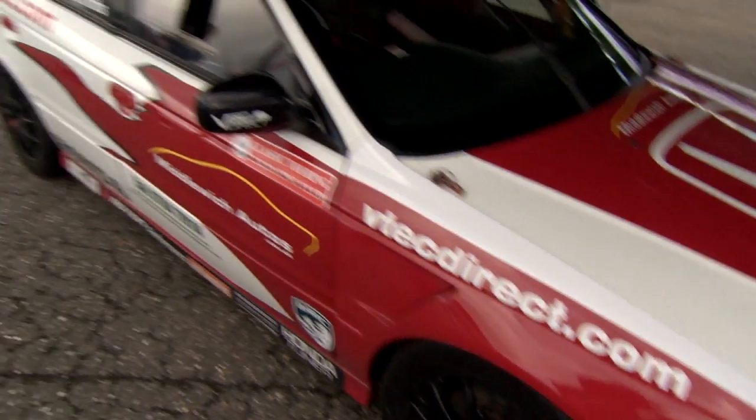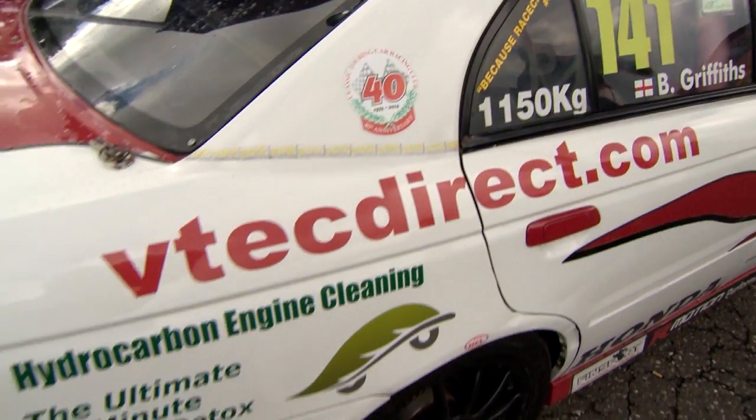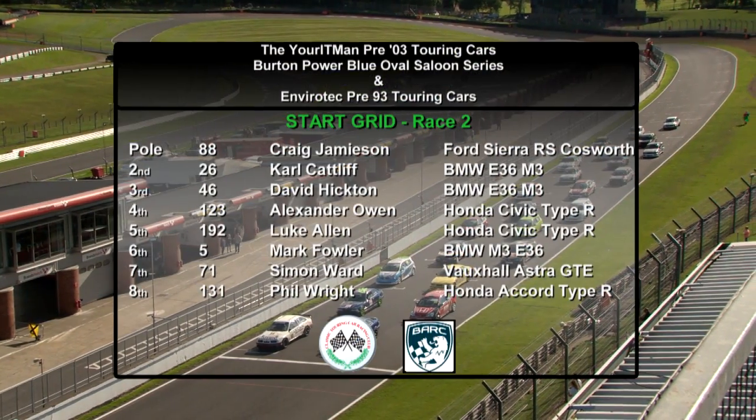Our final group features the Your IT Man Pre-03 touring cars, where Benjamin Griffiths has so far endured a testing weekend. Qualifying was pretty terrible. An AX went in the gravel at Paddock Hill in front of me. I thought I'd go around, do a lap and have another look, and ended up at the back of the pits behind everyone else. I come out and there was traffic, so qualifying wasn't great. It was really slippy yesterday. So we're all set for our final race here at Brands Hatch.